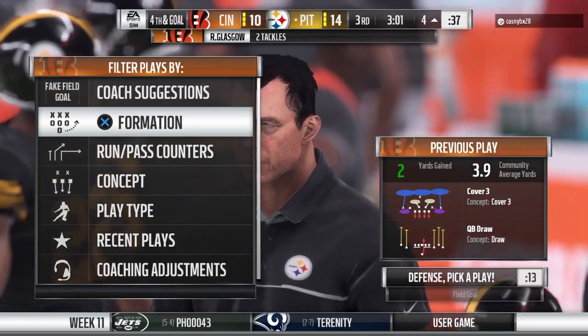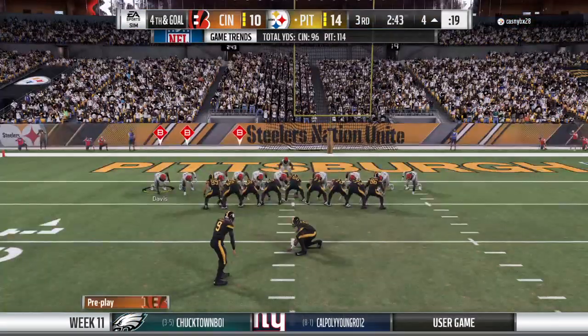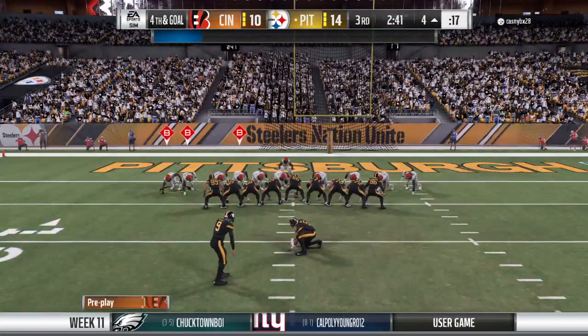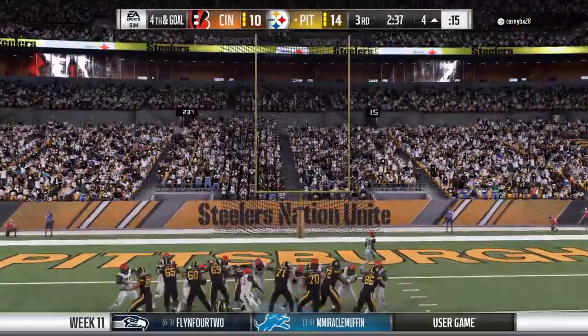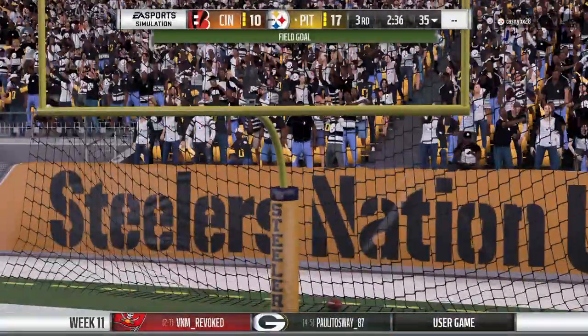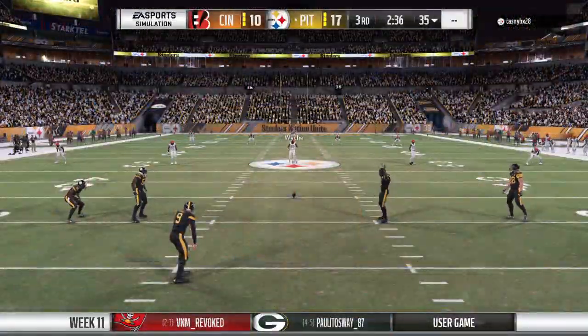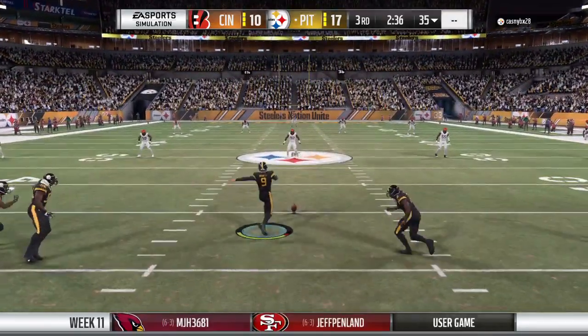Another stop on 3rd down, and this defense still hasn't allowed a touchdown to this point. Now Chris Boswell for the Steelers field goal try. From the left hash, a chip shot here. And Boswell's kick is good. And that moves him up by a touchdown now at 17-10. So after the pick, they can't capitalize for 6, but they do get 3.